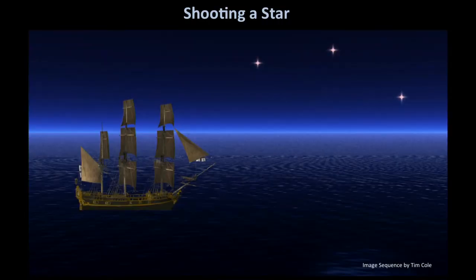So what do we do? We shoot a star. Take that star. Never mind, I couldn't resist. Mind you, I can think of a few stars that probably need to be shot, but... Oh, sorry, those are reality TV stars.